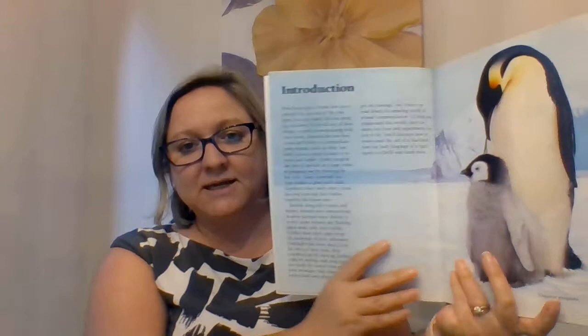And so I'm not going to read this whole book. I'm going to read a couple of parts of it. But this is a really interesting nonfiction book. It gives us information about how animals communicate with each other and with humans. And so I'm going to read the introduction.